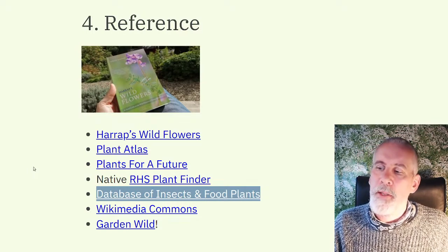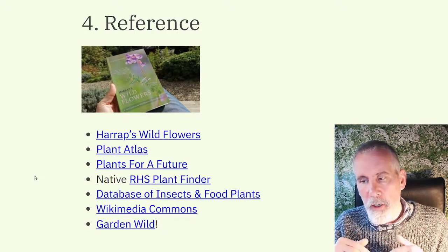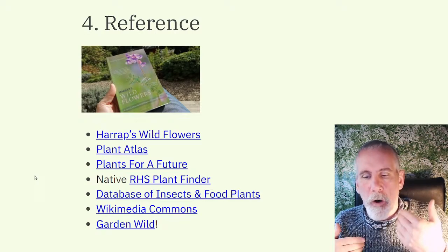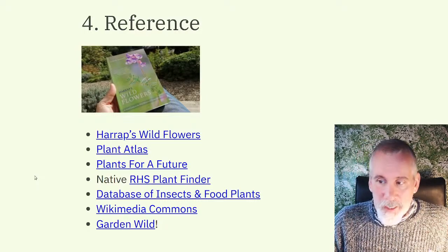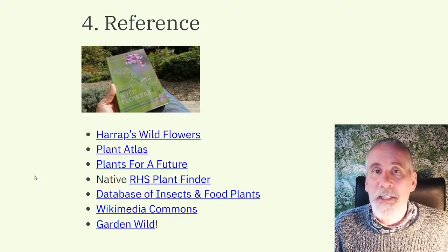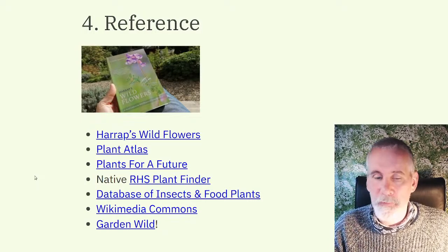And then talking of resources in that vein, Wikimedia Commons. Do go and have a look at that. This is mostly photographs. I use it an awful lot for plants, for native plants, and they're all free to use. They all have an open license, what's called a Creative Commons license, so that you're free to use them. You don't have to pay someone money to use them. Normally you give people credit for them.